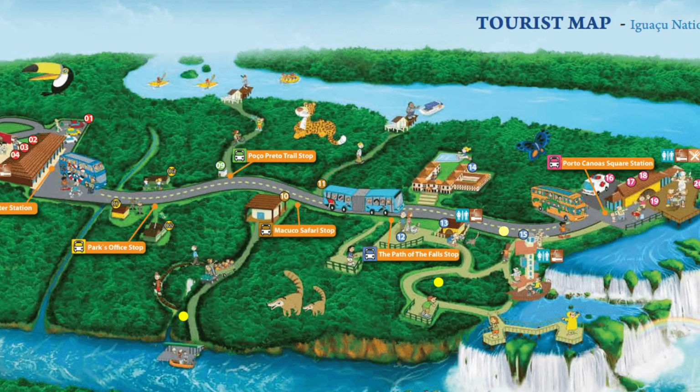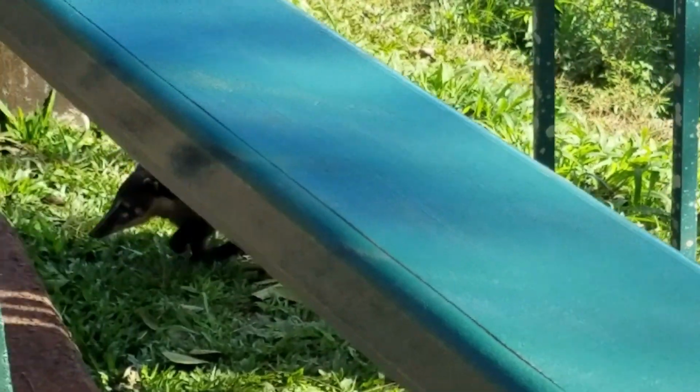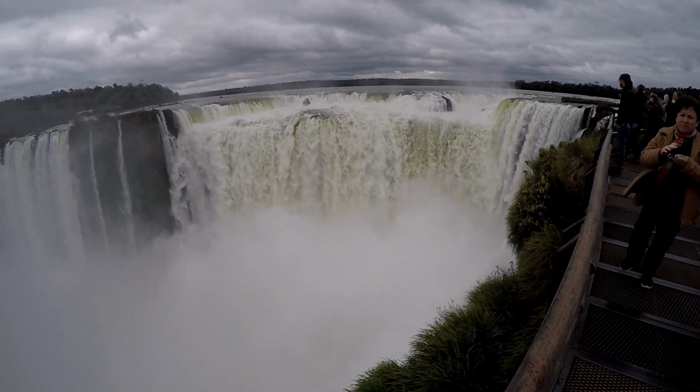Okay, so you can either see the falls from the Brazil side or the Argentina side. I'm showing here some tourist maps of the viewing paths of both sides. First, the trail map from the Brazil side. There are a couple prime viewing locations that I'm highlighting here on the map. And note the bridge into the falls as well as the large tower next to the falls. And here's a map of the Argentina side, which is much more extensive and has trails to enjoy the nature and wildlife as well. And this red trail takes you right to the top of the waterfalls.